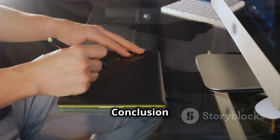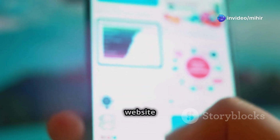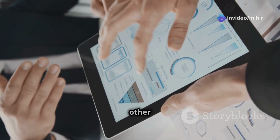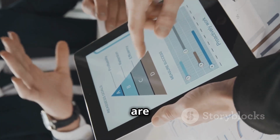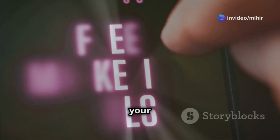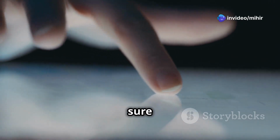Section 9. Conclusion: click with confidence. Fitt's law is a fundamental principle of UX design that can make or break your website or app's usability. By understanding how size, distance, and other factors influence user interaction, you can create interfaces that are intuitive, efficient, and enjoyable to use. Remember to keep your interactive elements large enough, space them appropriately, and make sure they're easy to find and reach.